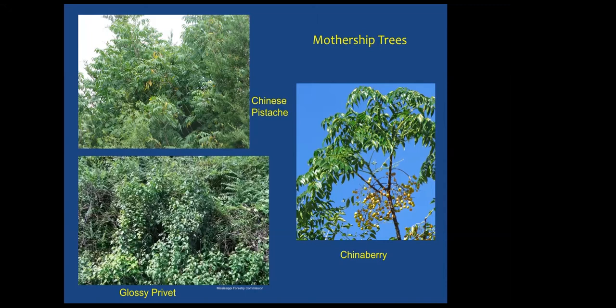To spot a mothership, you need to scan the canopy and learn to discriminate between tree foliage. Once you spot a mothership, confirm the ID. Then you can either cut it down or, if it's too big, girdle it.